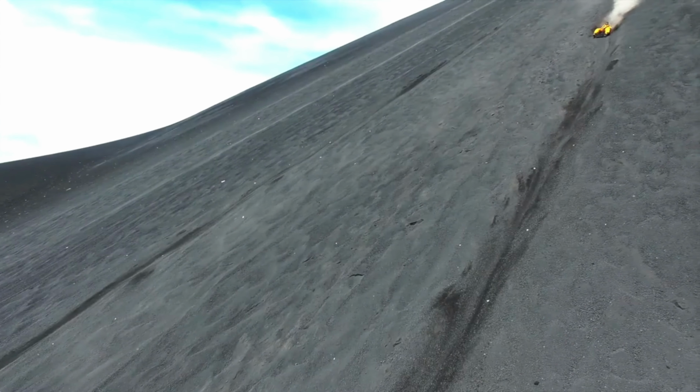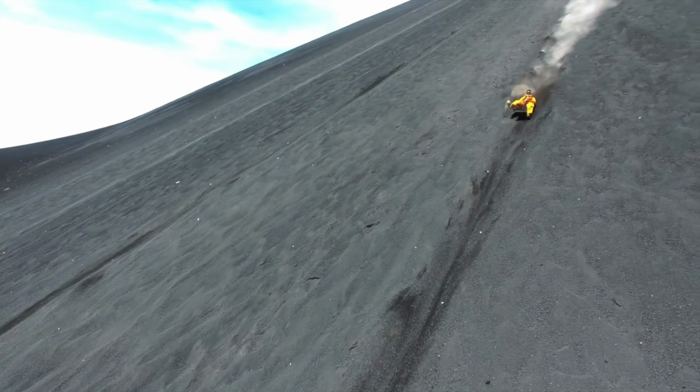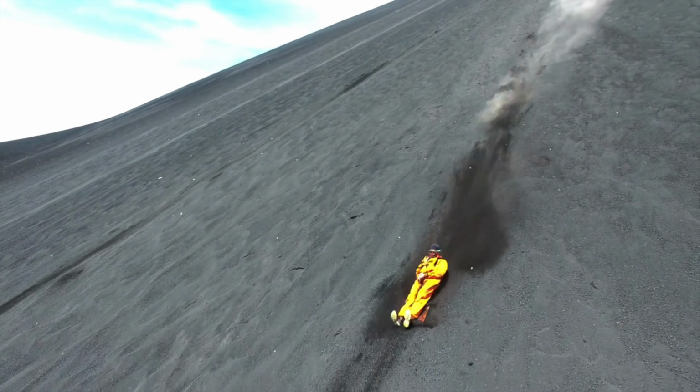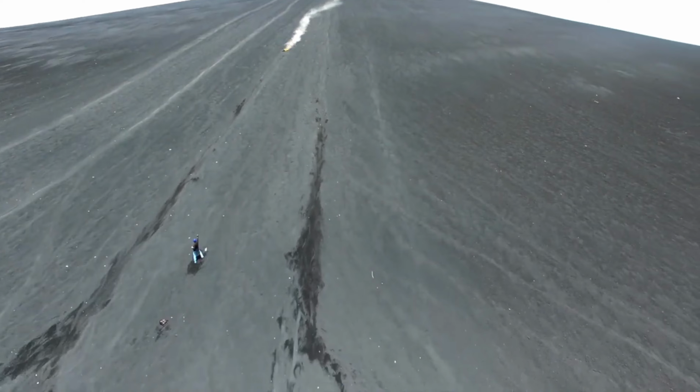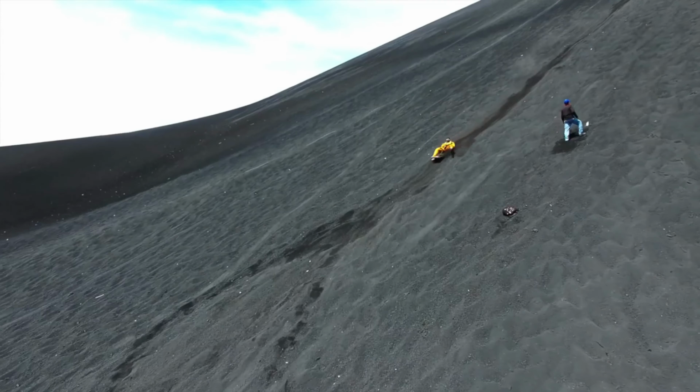The most popular slope is on Cerro Negro, a 728-meter high volcano that is still active. It hasn't erupted since 1999. Prices start at $35 USD per person.